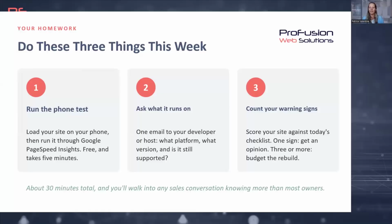And then count your warning signs. So again, if there's one thing that is wrong, great. Maybe just get an opinion on what it would take to refresh it. If you have 2 or 3 of those, then start budgeting for that rebuild.